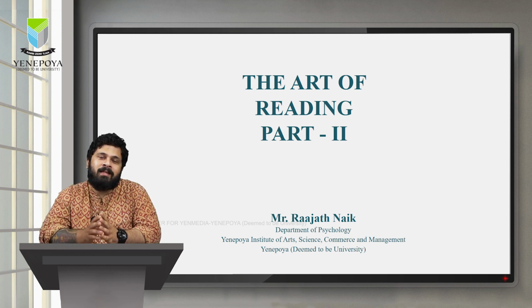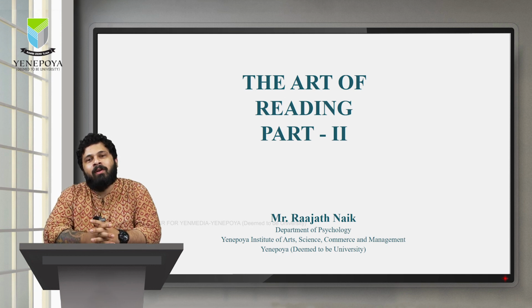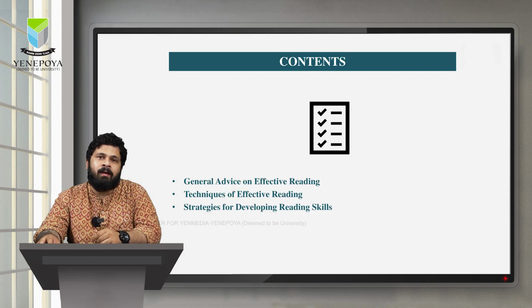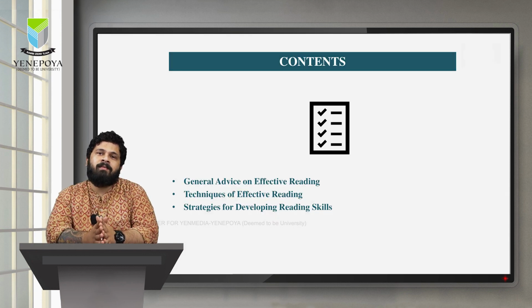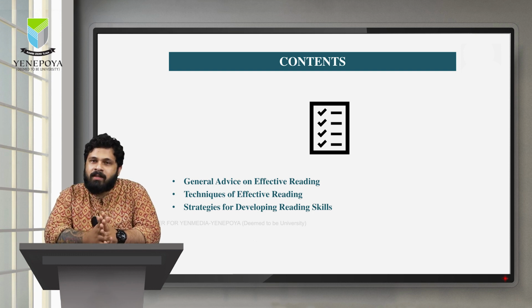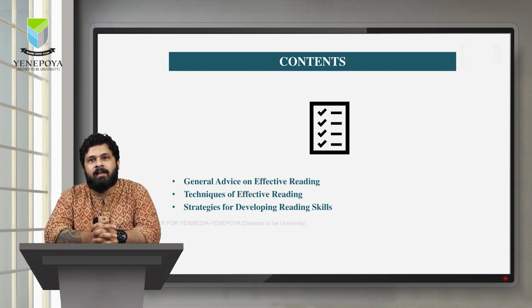So, in this second module, we'll be learning about many other aspects. Mostly, we'll be focusing on the practical aspects of how to read better, what the strategies are, and things like that. Now coming to the contents, we'll be talking about the general advice on effective reading, techniques of effective reading, and strategies for developing reading skills.